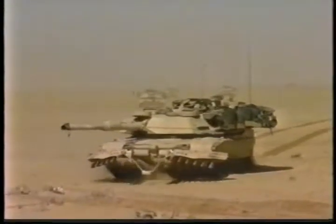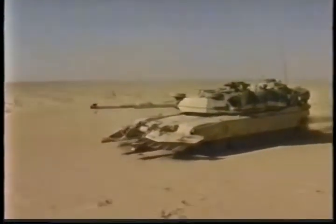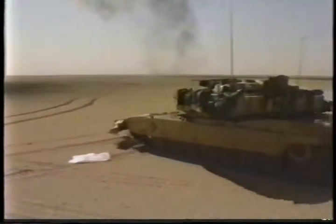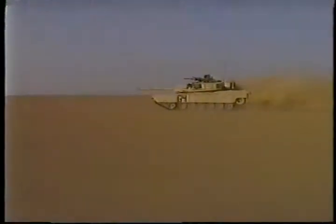The stunning victory of American tankers against the Iraqi army was a vindication of the new tank technology. But it was also a vindication of the tankers, their training, and their tactics. The quality of tank crews remains every bit as essential as their technological quality.